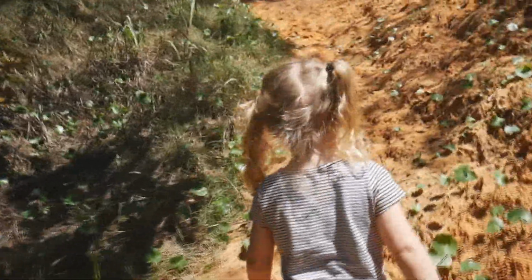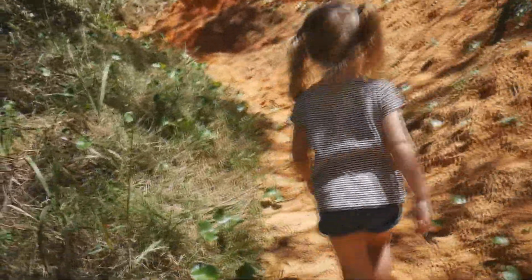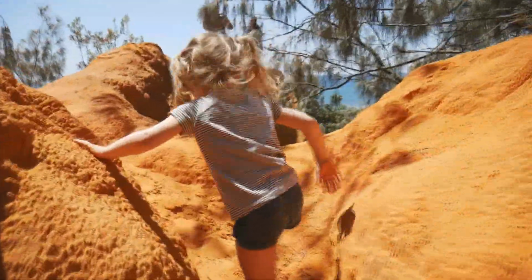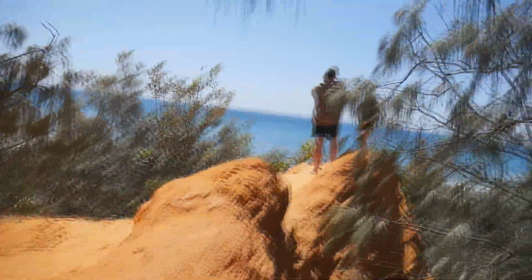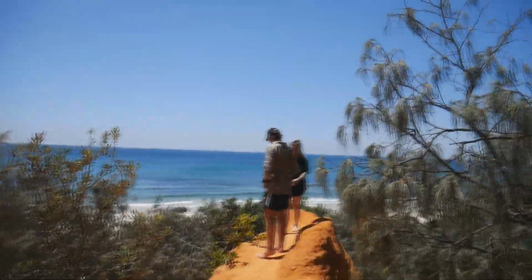Up you go, keep going. Very good, darling. Alright, we're getting up to our first vantage point. This is by far definitely not the highest peak, but it's still a pretty good view from up here.